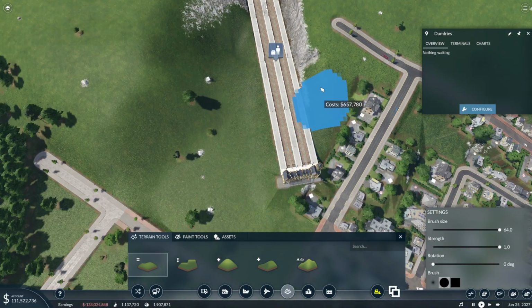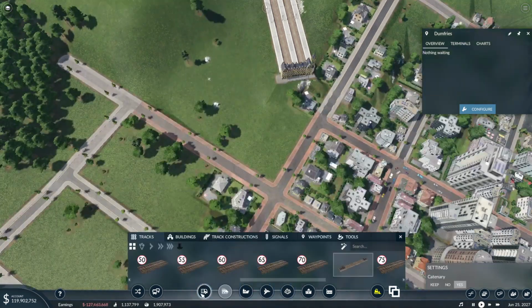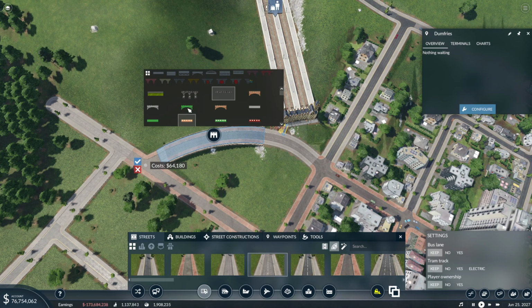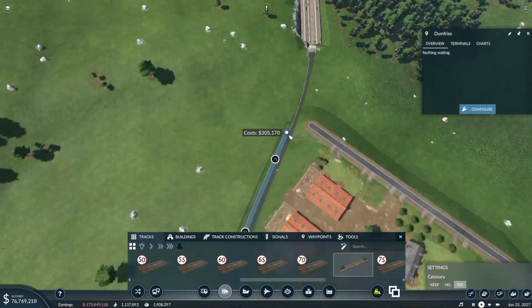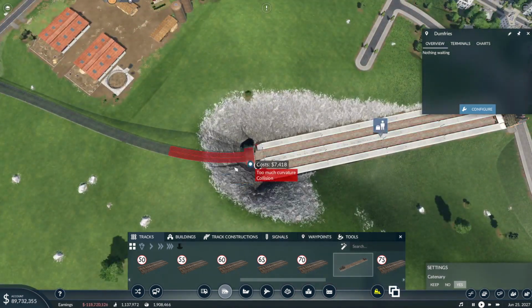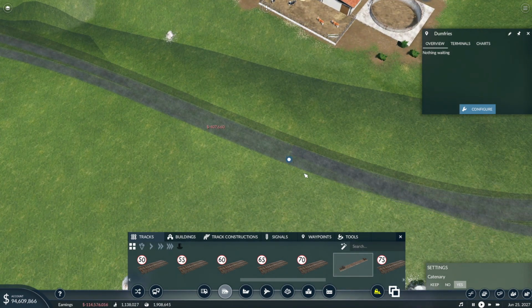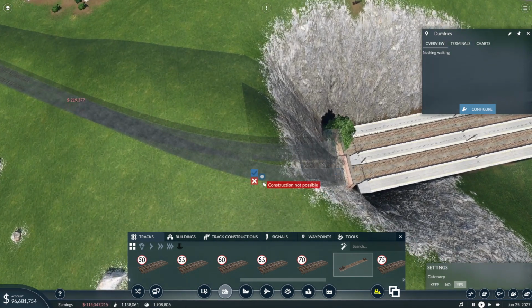Just going to smoothen this off a little bit, and we still have to connect the station up to the road. There we go. Good. Right. And if we do this, get the other two tracks connecting in. Get as much of a crossover as we can.